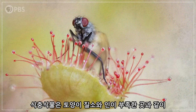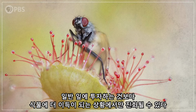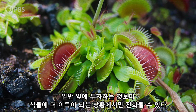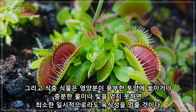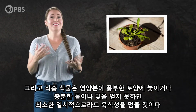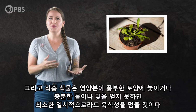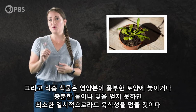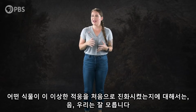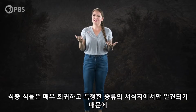Carnivory can only evolve in situations where it benefits the plant more than investing in regular leaves, like in places where the soil is lacking nitrogen and phosphorus. And carnivorous plants will even stop being carnivorous, at least temporarily, if they're placed in nutrient-rich soil or if they don't get enough water or light. As for what plant was the first to evolve this strange adaptation, well, we don't really know.